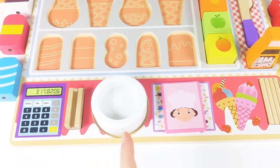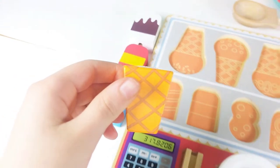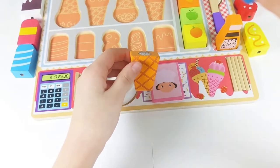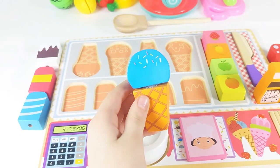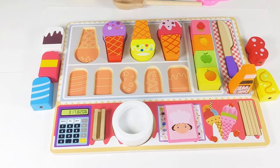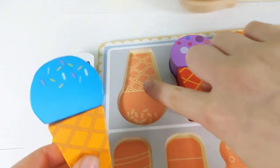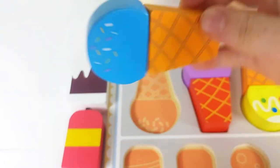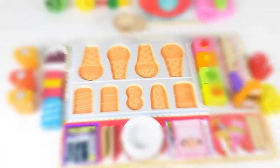Now, all we need is a cone. I'll pick this one. Placing the scoop on top, look, we've made our watermelon lemon ice cream. It's fantastic! Can you help me find where it belongs in the puzzle? We need to turn it around to make it fit. This ice cream costs 2 coins.